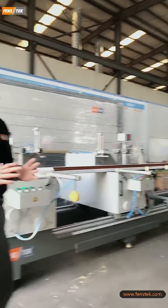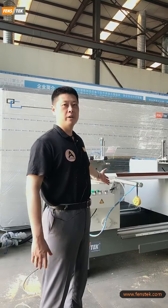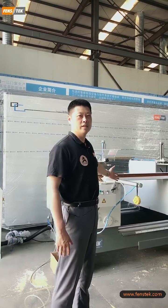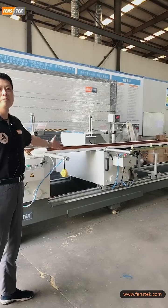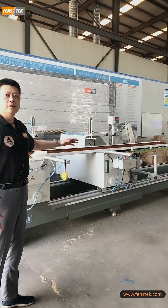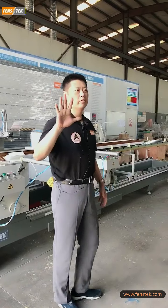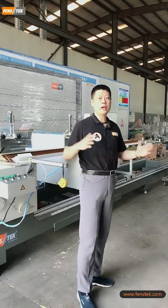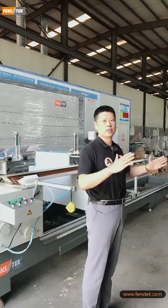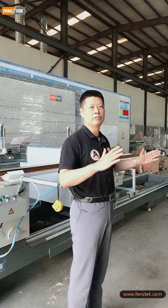The model number is DS500X5000. From the machine appearance, you can see it's a very big, very long machine. The maximum cutting capacity is up to 5,000 millimeters, which means 5 meters, when you use the two heads together to cut.